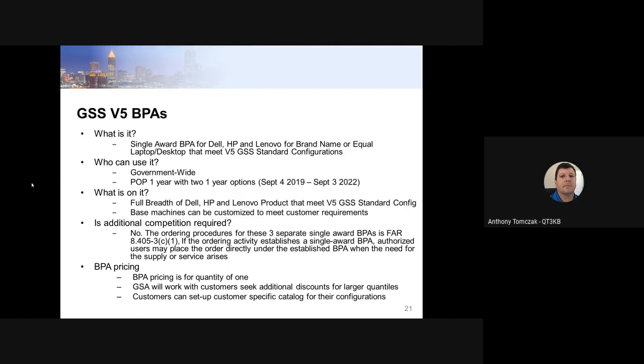So I'll give you a little more context there. If the ordering activity in the first sentence there, if you replace, if GSA establishes a single award, the ordering activity was GSA. And who can use it? That's, again, government-wide to include state and local. So again, we've done the competition. We can provide you the competition details, and I'm going to show you where those are here momentarily. A customer can leverage these BPAs at any time.